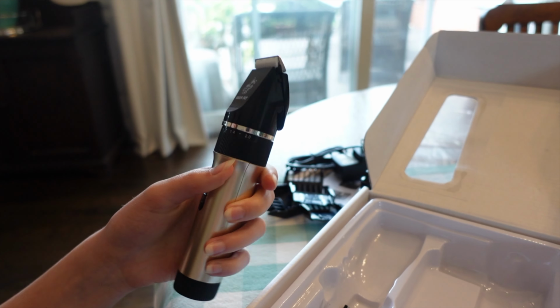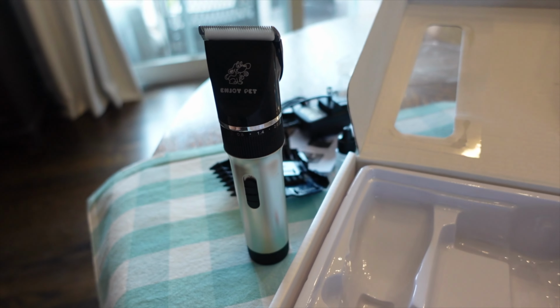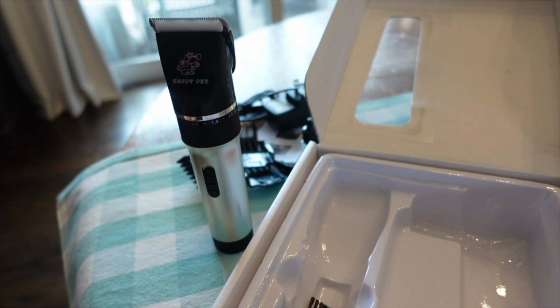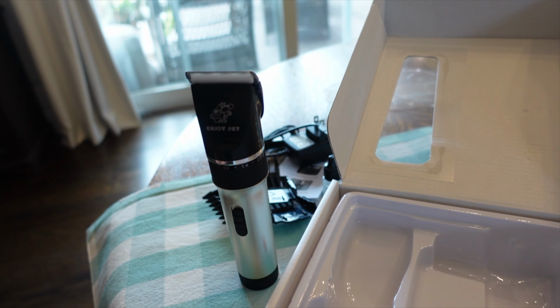Pretty nice and quiet compared to other clippers that we've had. We're also hoping to use this set on our dogs as well because we do our own grooming. Let's go get the horses.